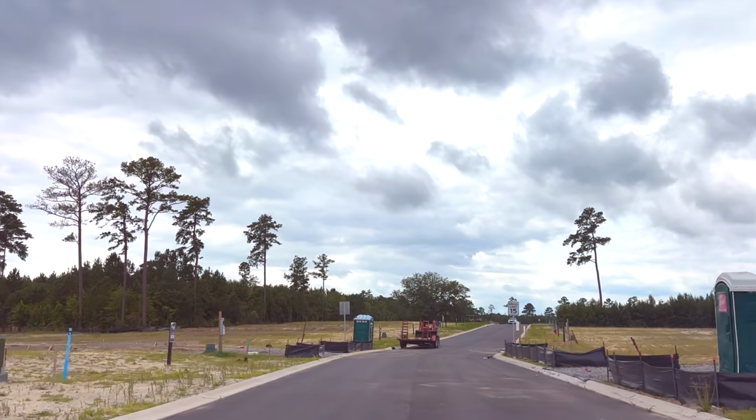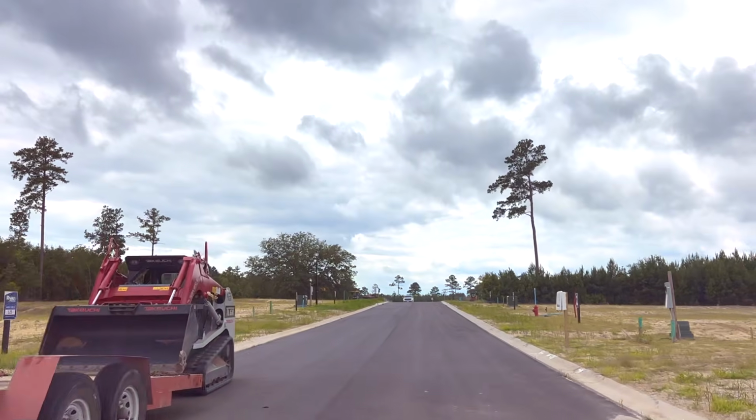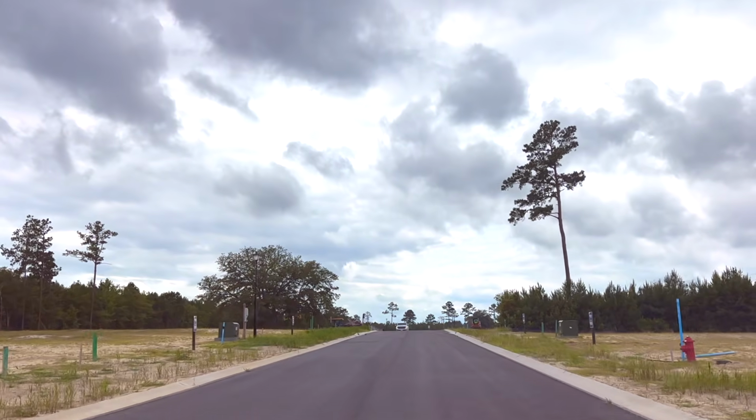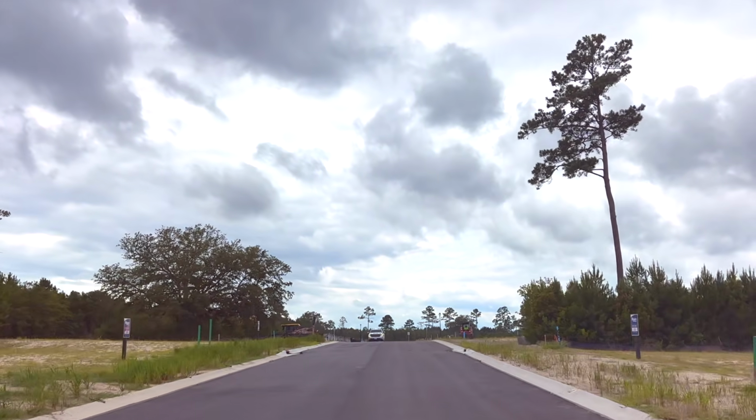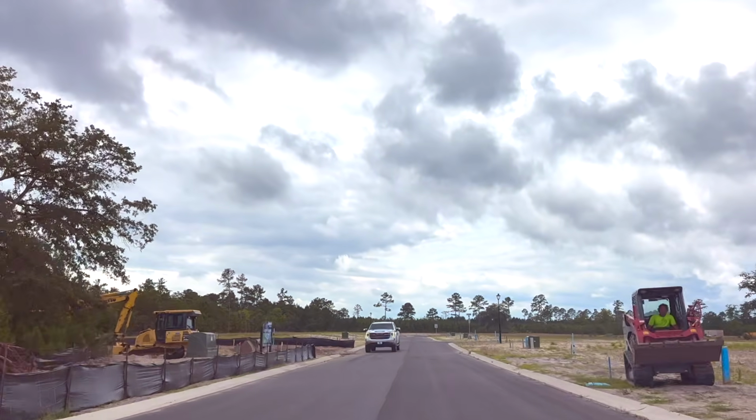This was a little gloomy day that I was out here, but in the beginning you could see there are little sidewalks in front of the model, so it's going to be a nice walkable community for everyone.